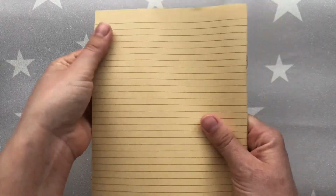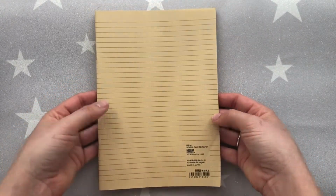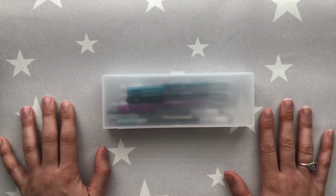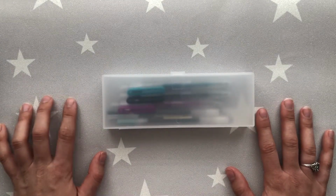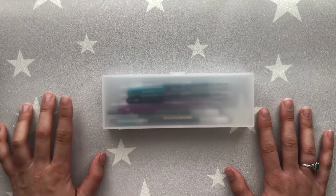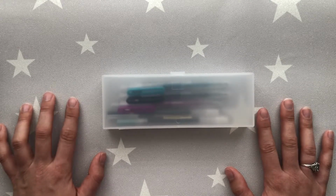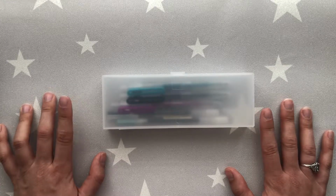Again, it's got that lovely touch to the paper. It's not as good quality as the grey notebooks that I previously showed you, but it's still really, really good. Going on to the colourful happy stuff. I could have genuinely bought every pen in every single colour, but realistically I'm not going to use them. I'll only use blue or black ink in my planners, and occasionally I might use a splash of colour.